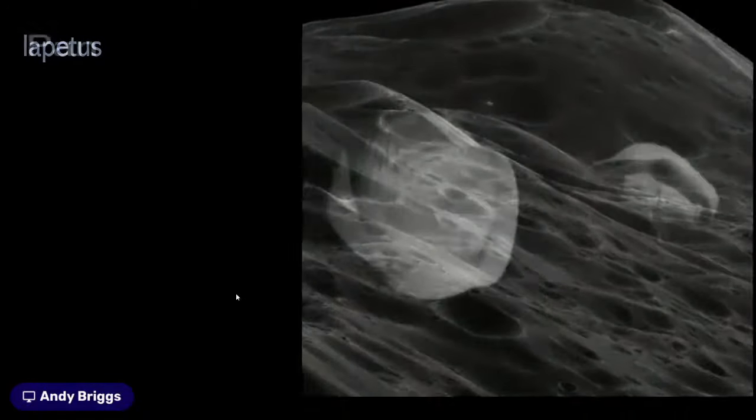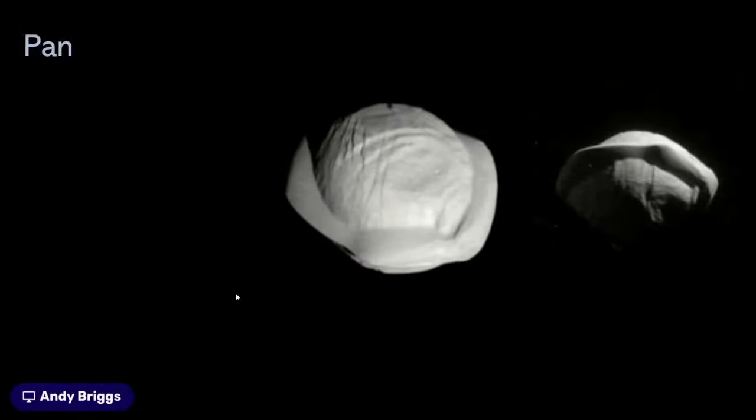Now we move on to a truly weird moon of Saturn, and this is the moon Pan. Now there are two images of it here taken by Cassini from different angles. It's been called the ravioli moon because it looks like a piece of ravioli. How on earth did a moon like this form and get that, again, a thin ridge right around its equator? It looks like some sort of a UFO.